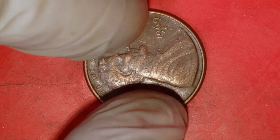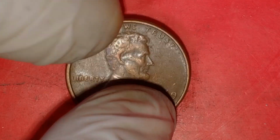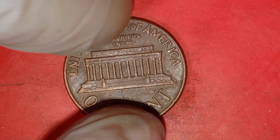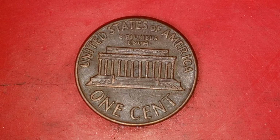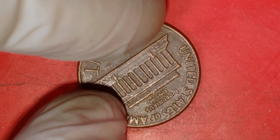So, there you have it, the fascinating history and value of the 1969 Lincoln penny. What might seem like just another common penny could actually be a gold mine. Keep your eyes peeled, and you might just find a rare treasure.